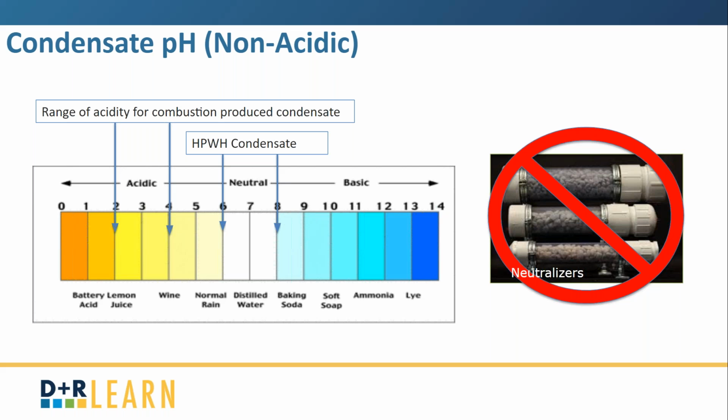So you can see here on the picture, on the range of those colors, the difference between the condensate produced from combustion, down there by lemon juice or wine, compared to a heat pump water heater, which is neutral. It says equivalent to distilled water. So the inspector finally relented and found out that it wasn't the case like it was for gas, and they allowed the installation to go without it.